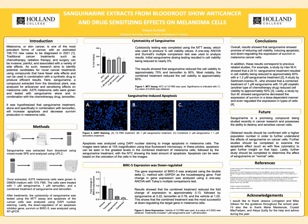In the future, I think that based on my results, sanguinarine shows promise as a potential natural treatment for melanoma. For this to occur, it would be necessary to confirm the results with a higher population number. Apoptosis should also be examined further using flow cytometry, for example. And studies should be completed to determine the effects of sanguinarine on normal cells if it is to be used as a treatment.